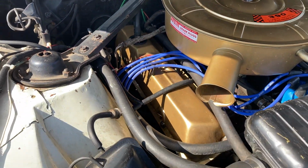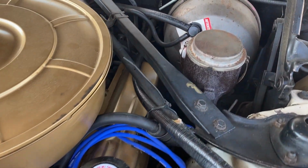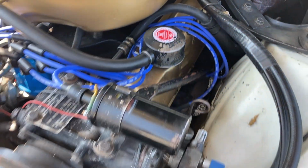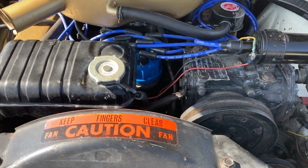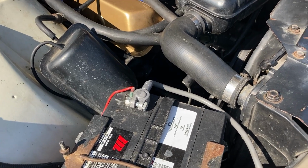Sorry, this is a V8. How many horsepower did you say it was? 300 horsepower. 390 cubic inch. Okay, I see it there. And this is a stock engine that would have come on the Thunderbird? Yes. With the exception that you could have air conditioning as well. That was an optional extra.